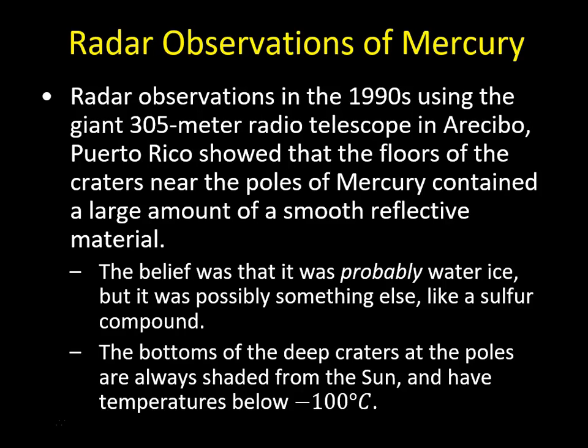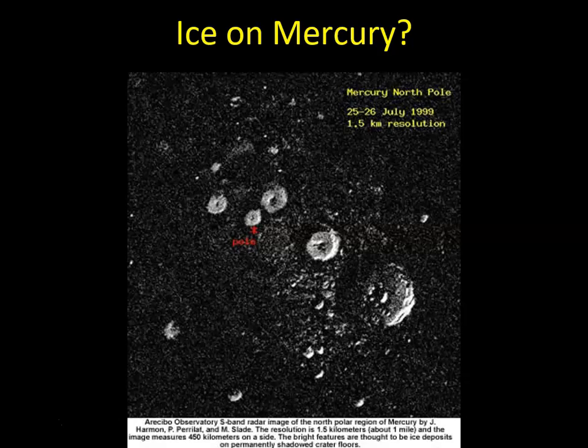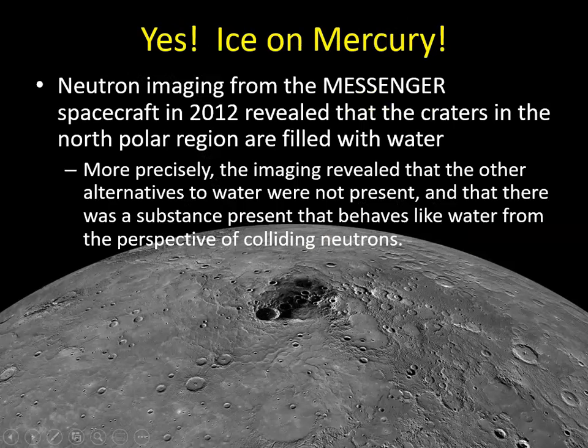But the thing is, water is much more common than sulfur. Water is one of the most common compounds in the universe. So this is a picture of the Arecibo Observatory before it collapsed in late 2020, because things like that happened in 2020. So taking negatives of these images, the realization is that these smooth areas, which don't return the radar signatures, are all inside of these craters. So, what's going on there?